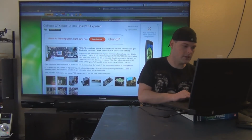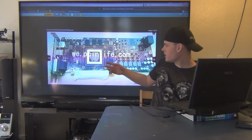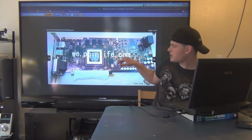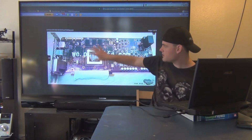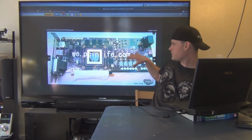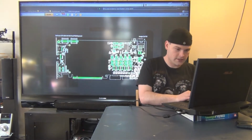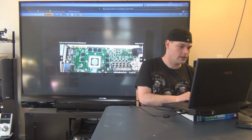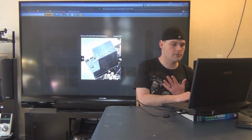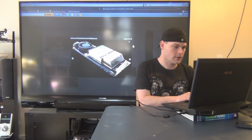Here's a final PCB of what it looks like and everything. Let me see if I can blow this image up. So there you go. This is what the PCB looks like for the new Kepler cards. Again, we've seen a couple of pictures in the past that I brought up. I had more or less a little schematic of it, but here's the actual picture right here. See, this is the one we've seen before already, and this one too. So they're more or less compiling all the pictures that people have posted online, and you'll be able to see them.